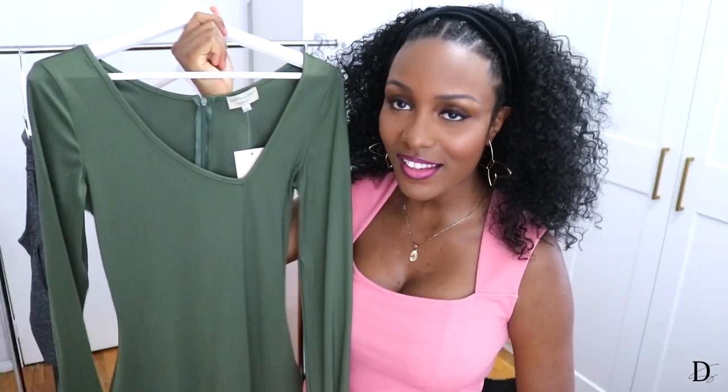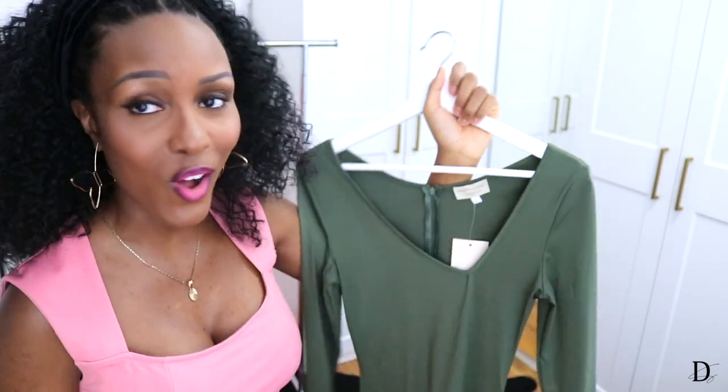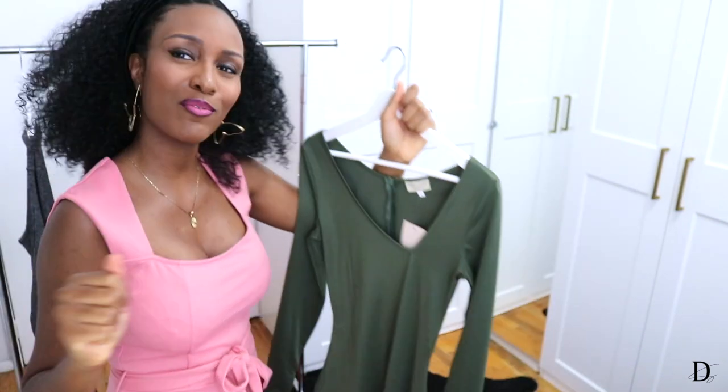Moving on to the next item. Here is this beautiful olive jumpsuit, aka cat suit, from Nineth Closet. You guys may recognize this if you see my Nineth Closet haul. This is actually the same cat suit that I bought in black, but this one is in olive. I had to get versatile.